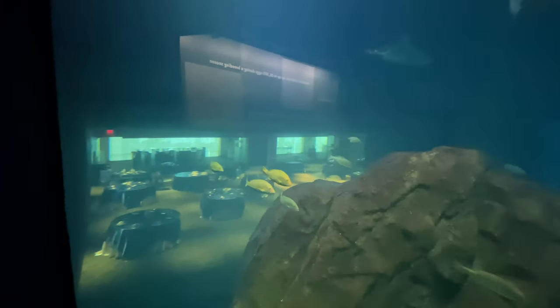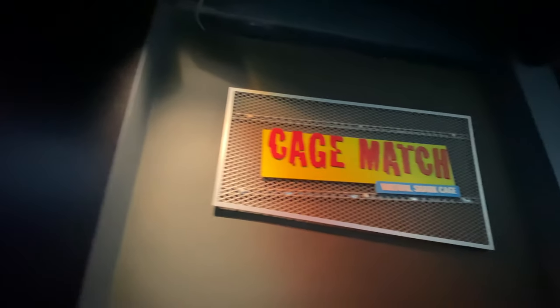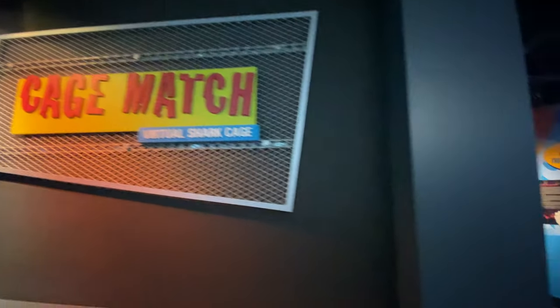This area leads you to a shark bridge. This area is like a banquet hall, but we never can find it. There is like a banquet hall there, I guess, for private events. Not really sure how to get in there. It's this way to the shark bridge. Virtual shark cage here.